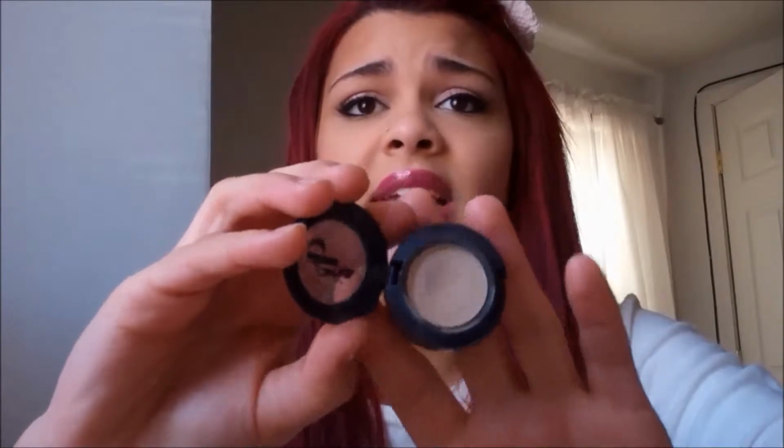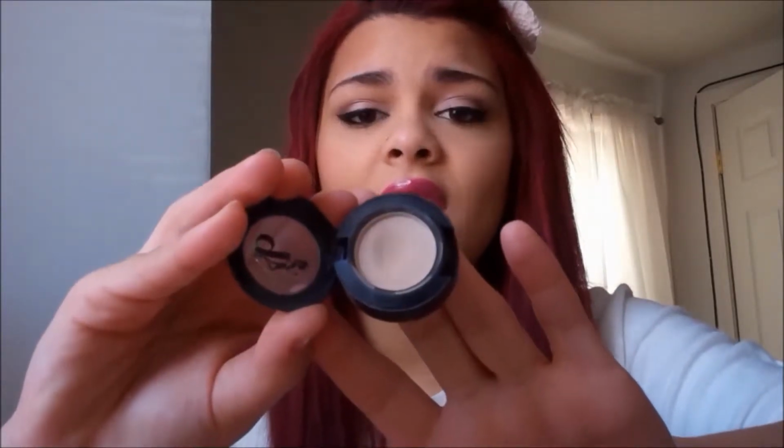The next thing I have, which should be no surprise, is the Be A Bombshell eyeshadow in Birthday Suit. I showed this in my September favorites, and I love this. I either use it to blend out any harsh lines, to highlight my brow bone, or when I want to wear a matte eyeshadow look. I've made a nice little dent in it. It's a really nice creamy color, and it's just a really great eyeshadow all around.